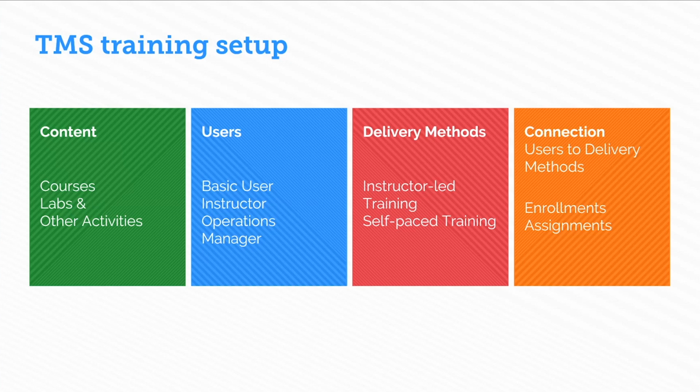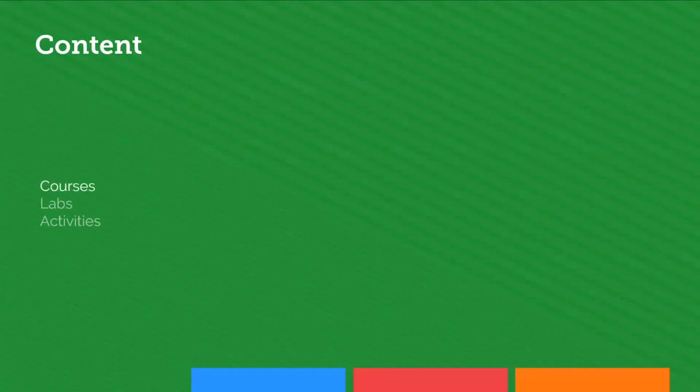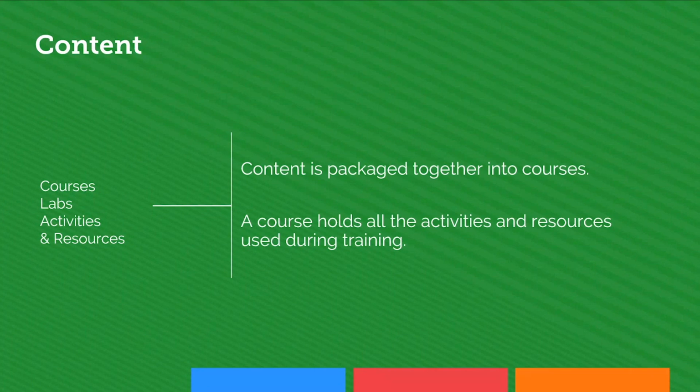The first piece that needs to be in place is the content being delivered. Content is packaged together into a course, and a course holds all the activities and resources used during that training. And the course is the basis for all training delivery in the training management system.